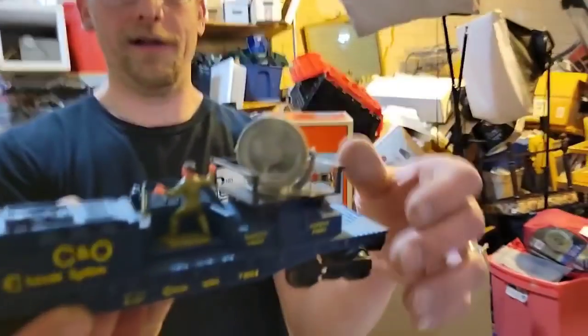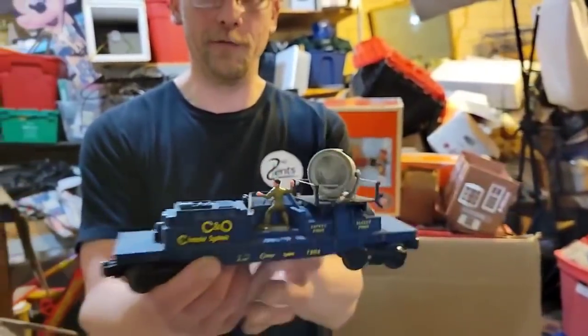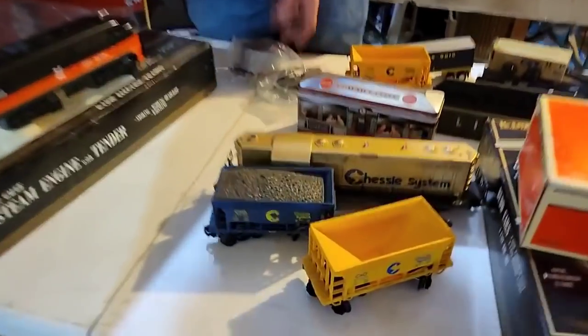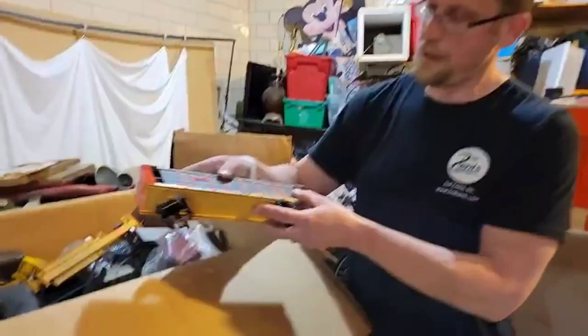Spotlight. Got the spotlight, and the spotlight works, guys. When you plug this in and have it running down the track, the spotlight will come on. Here's a little water tower. Here's a coal car. These ones look like K-Line. There's Lionel. We got a little bit of everything.